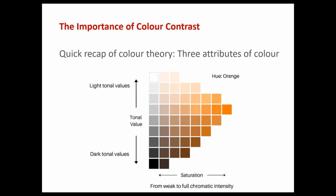So I'll do a quick recap of colour theory. Colour has three key attributes. The first of these is hue, which is the general category of colour implied by terms like red, green, brown, orange, and blue. Tonal value is the lightness or darkness of colour. It's also referred to as tone and value. Saturation is the level of purity or colour intensity, which can vary along a continuum from weak chromatic intensity through to full chromatic intensity. Every colour has an inherent hue, tonal value, and saturation level.